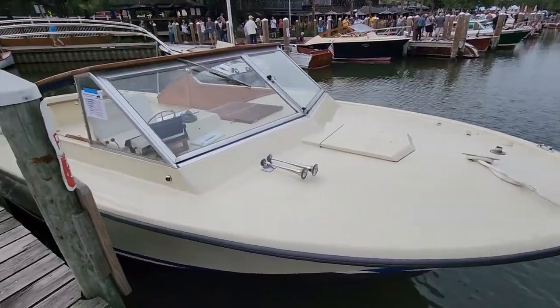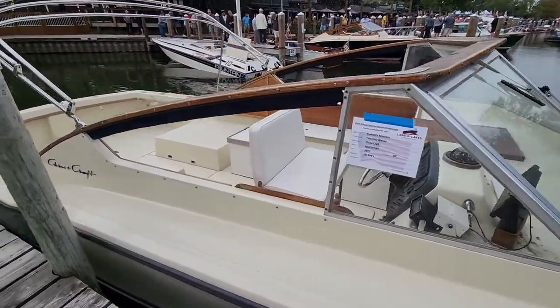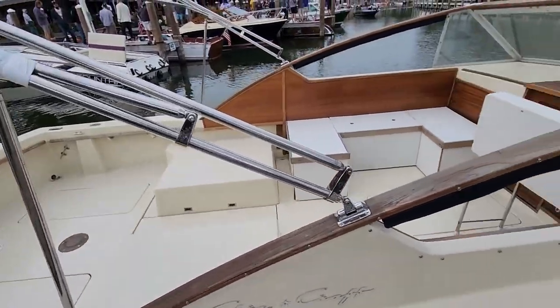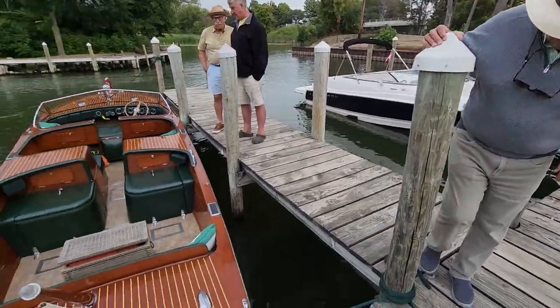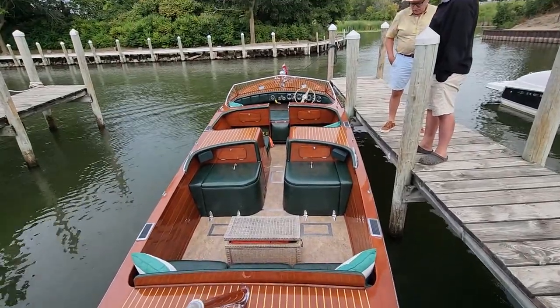We'll start out with a 1977 Sportsman 30-foot Chris Craft, the ultimate party boat. Plenty of room to have fun and nothing to break. Well, what year is this? So this is a 1949 25-foot Chris Craft Sportsman. What's it got for engines?